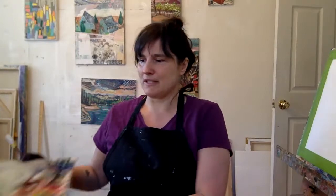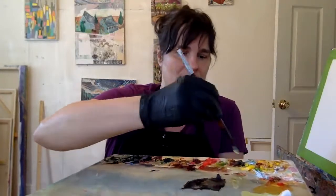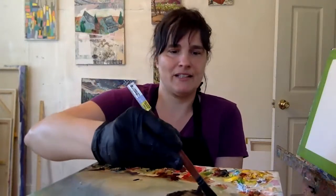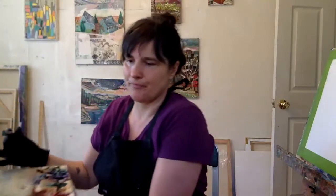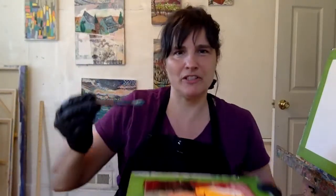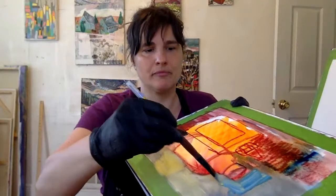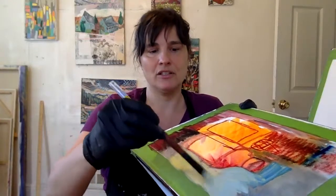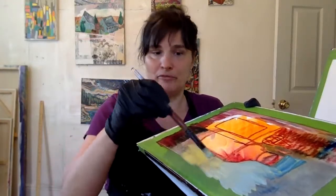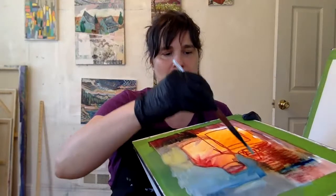What that does when you mix it into your paints is it gives it a little bit of a juicier mark. It just has a little bit of a different consistency. So maybe you can see that. It's a little bit thicker. Instead of using a ton of paint to get that thicker stroke, you can just use the medium for it. Now, different mediums will do different things. And when in doubt, just read the label.